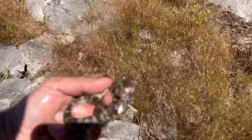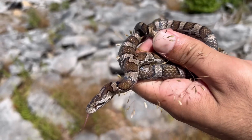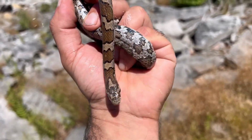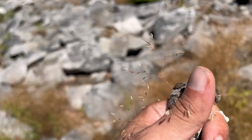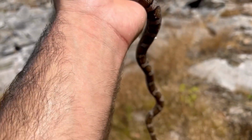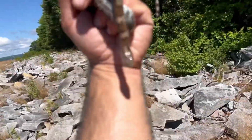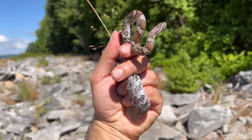Finally, eastern milk under this rock. Wow, look at that. Such a beautiful snake. Now that it's getting nice out, hopefully I'll find a couple. I didn't record the flip since I wasn't finding anything. It was a little chilly. But now I'll go back to recording the flips. I'm gonna try to get some pictures of this one. Look at that. Wow.